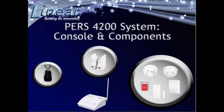The PERS-4200 system is made up of the console and 3 primary components, which include transmitters, optional modules, and accessories. Let's take a deeper look at the PERS-4200 console and components.